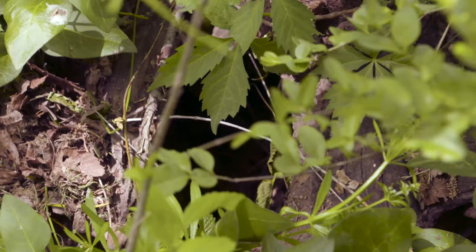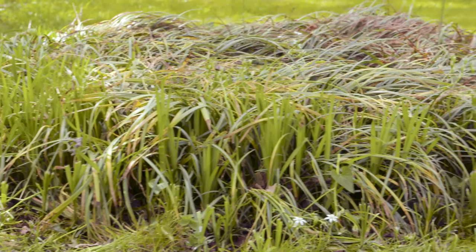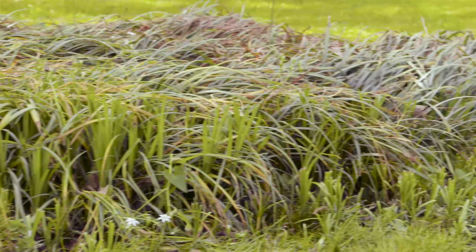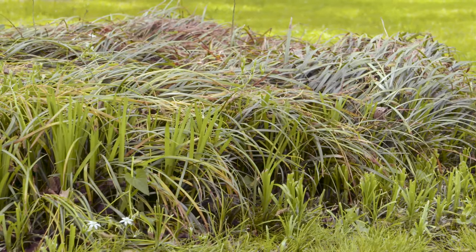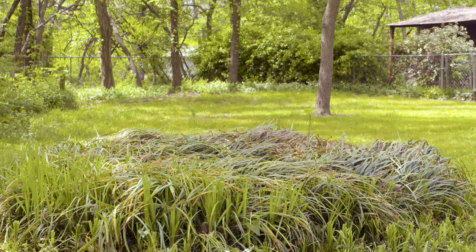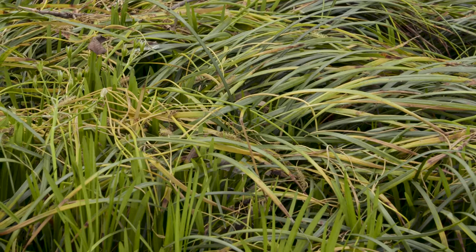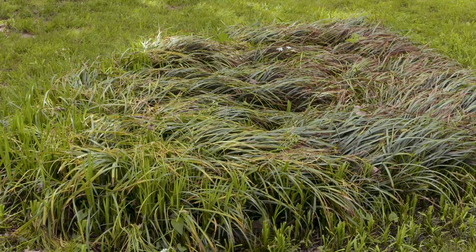Or if you're really small, like a baby rabbit, you don't even have to have a big log to hide in. I've seen them coming out of this grass. So sometimes in here there will be a baby rabbit or even a big rabbit, and you'll see him dart out. So that's a good place to hide away from the eyes of hawks and stuff like that.